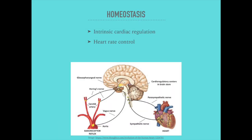There are 2 homeostasis actions within the cardiovascular system. The first is intrinsic cardiac regulation. It responds to a change in the volume of blood entering the heart. When the heart stretches, intrinsic cardiac regulation causes the force of ventricular contraction to respond to the stretch. The more stretch there is, the more blood is ejected from the heart via the aortic valve.